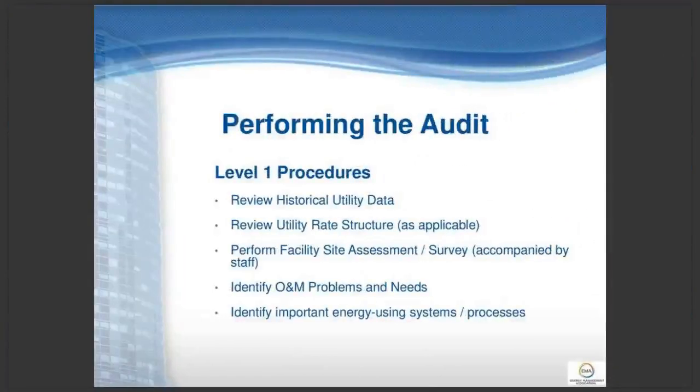So again, the way that the standard's written, level 1 procedures, and I've basically listed them by bullets here, are defined in the standard. And then what they do is level 2 says all the level 1 procedures and these additional ones. And then level 3 says all the level 1 and level 2 procedures plus these additional ones.